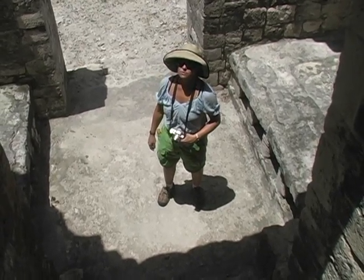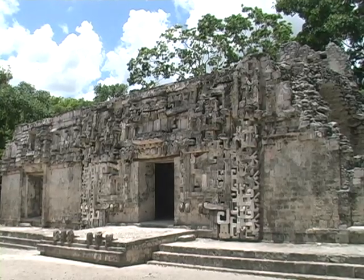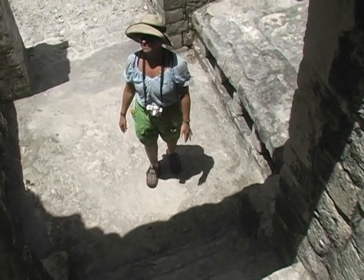translates into House of the Serpent's Jaws. So all these doorways and stuff are actually a mouth of a serpent. There's nobody here.